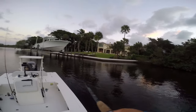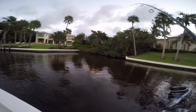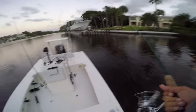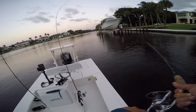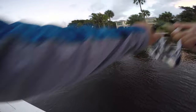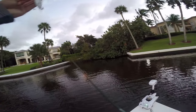Oh, little jack. He ate that the second it touched the water, though. That's cool. Let's see if I can just pump this guy in and get on to another fish. There we go. Pulled him off. Not really too upset about that, to be honest. He's only about a 2-pound jack. Okay, so caught one big jack, probably close to 15 pounds, and lost a little peanut. Don't really care about that.